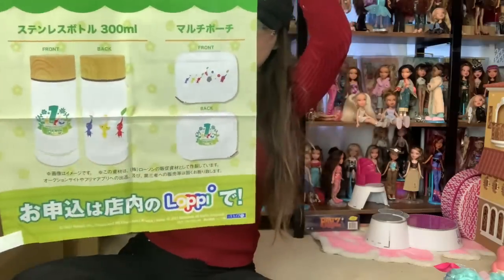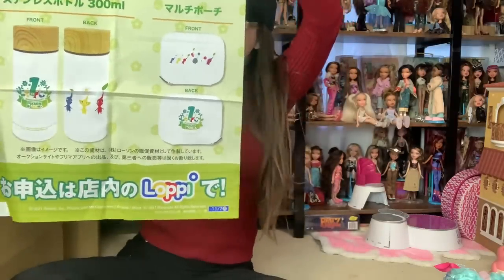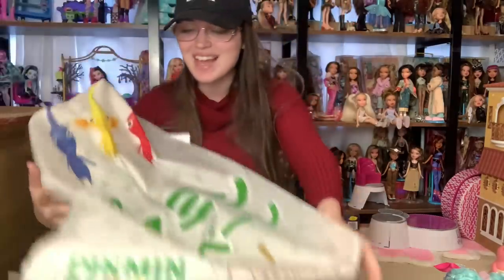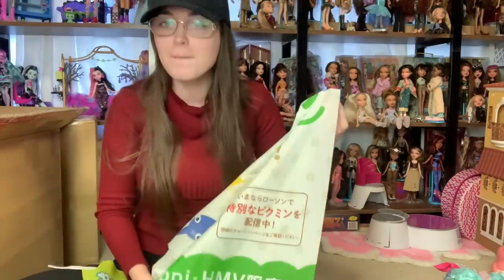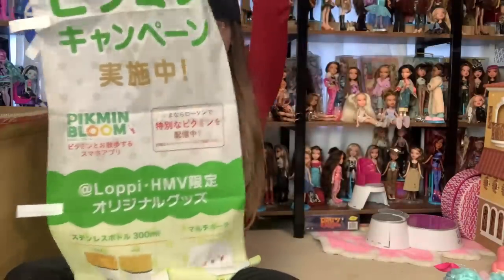I always have to delete things off my phone to make space. But look, isn't this great? It's not exactly a Pikmin game display. It's a Pikmin merch display for a phone game, but it looks really cool. It is absolutely enormous, and I'm so happy to have it. I am so, so grateful.